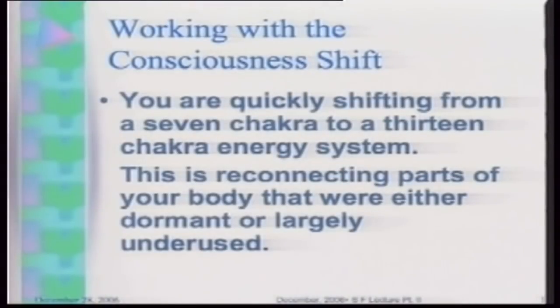So when we're working with the consciousness shift, the first thing we have to understand, next slide please, is that you are quickly shifting from this 7 to a 13 chakra energy system. This is reconnecting parts of your body that were either dormant or largely underused. It's estimated that there are over 200 minor energy systems in our body. These are all going to be connected together, which will bring into full use many systems that were combined together to create the 7 system that will now become the 13 chakra system.